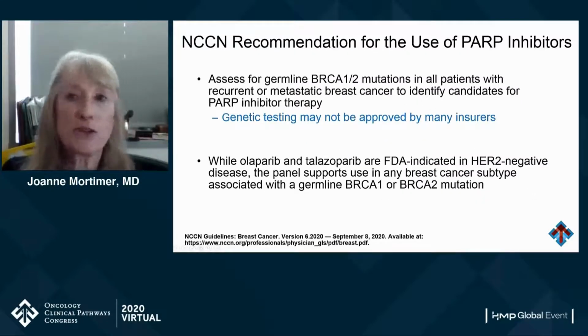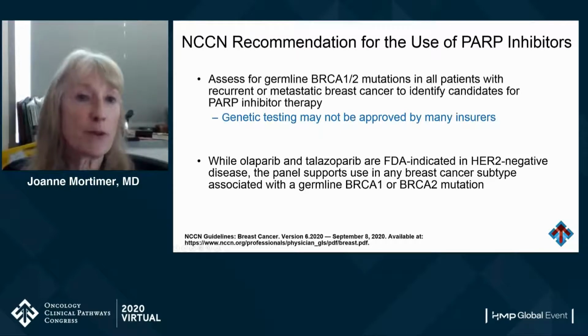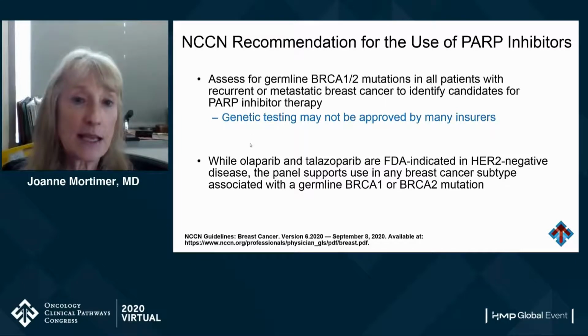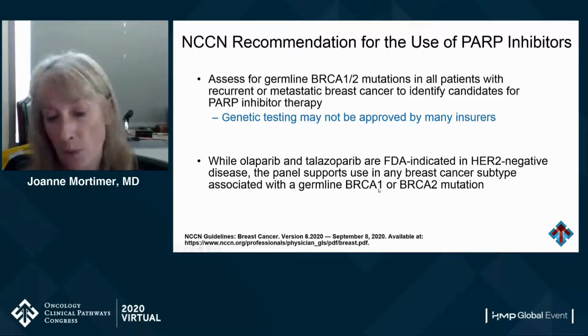So the NCCN recommendations for the use of PARP inhibitor is to assess germline BRCA mutations in all patients with recurrent metastatic disease. I think there's been some resistance to being able to adhere to this guideline, as sometimes genetic testing may not be approved by some of the insurers. The American Society of Breast Surgeons feels that BRCA testing should be performed on all patients with breast cancers, but the data really do support performing BRCA testing in any patient with metastatic disease. So while Olaparib and Talazoparib are FDA indicated for HER2-negative disease, the NCCN panel actually supports the use of PARP inhibitors in any breast cancer subtype associated with a germline mutation in BRCA1 or BRCA2.